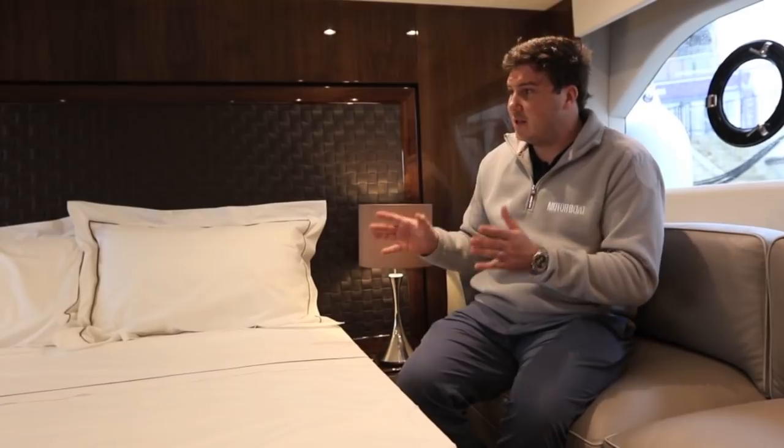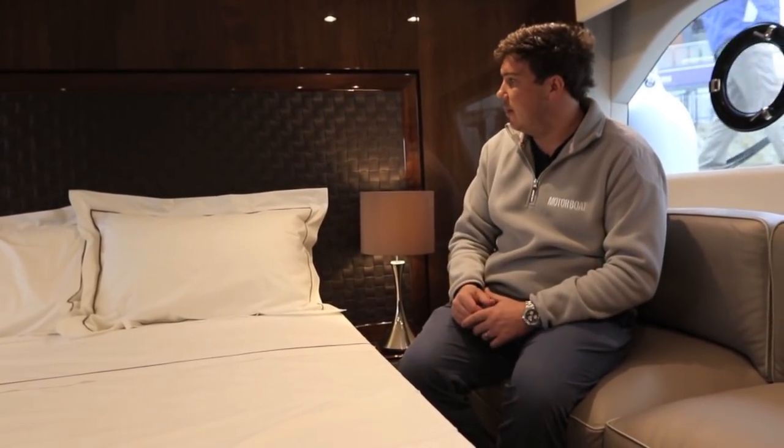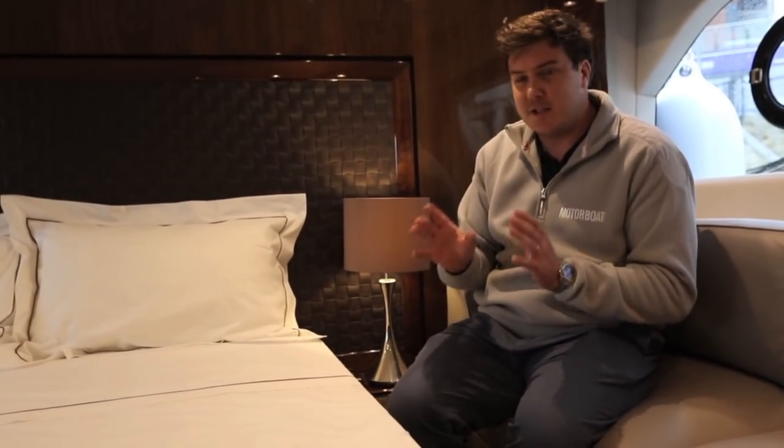It's also going back to the quality feel and the use of materials. It feels absolutely top notch down here. Really nice mix again of materials and colours, surfaces, finishes. It feels like they've put so much hard work in to make this space look and feel good.